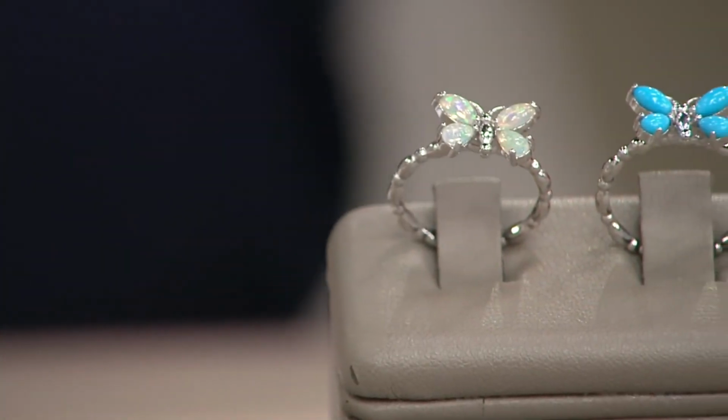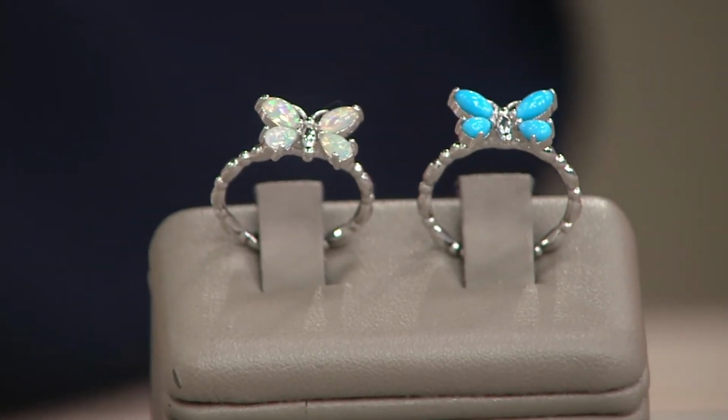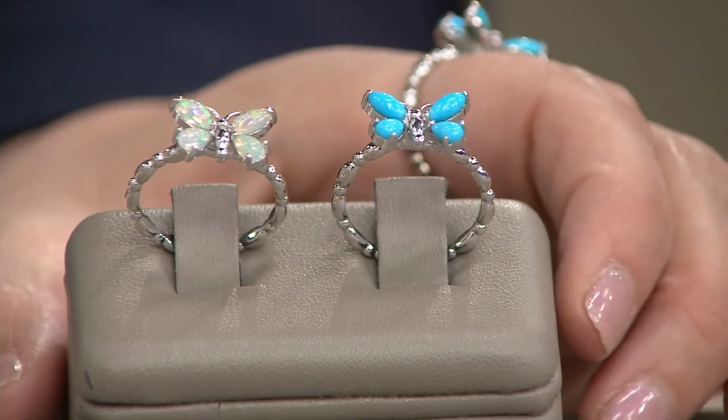Really the only way that we can get the Sleeping Beauty turquoise is that there are collectors who have buckets of it in their vaults, and sometimes they're willing to sell it, and sometimes they decide we're going to hang on to it for another 2 years and see if we can get a better price. All of it has been examined by the GIA. It's all verified to come from the mine. It's not Sleeping Beauty-esque or just the color of Sleeping Beauty turquoise. It actually comes from the mine.